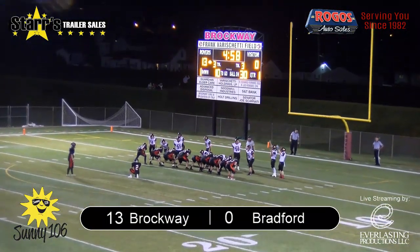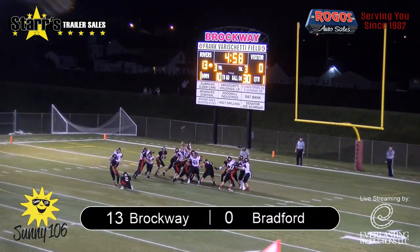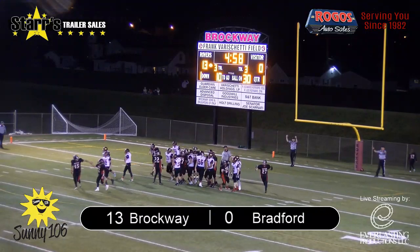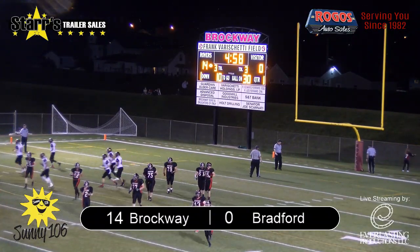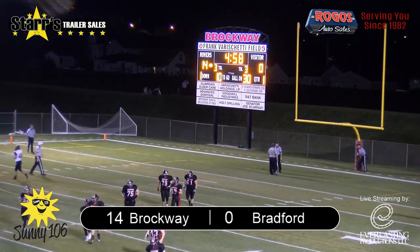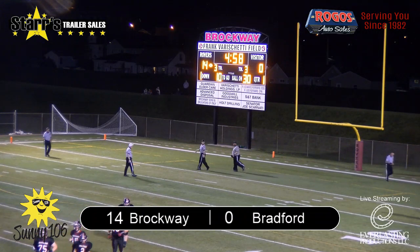That was actually another pretty quick drive. I think that's about 2.5 minutes. Well, you consider all the setbacks too. Yeah. The kick by Painter is good to make it 14-0 with 4:58 remaining here in the first period. Brockway in the lead. And we'll be back with a Brockway kickoff right after these messages.